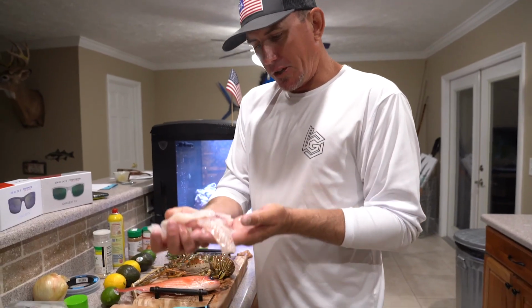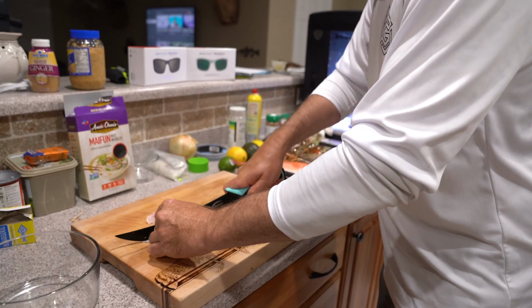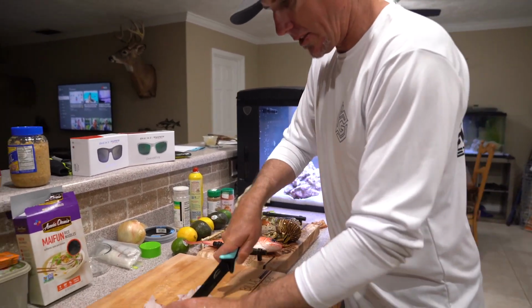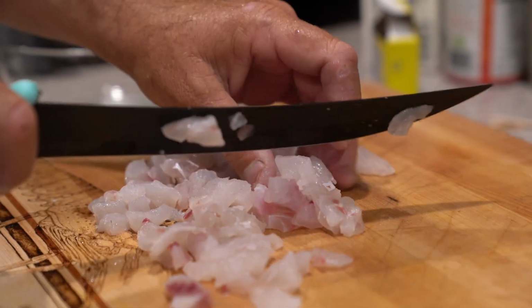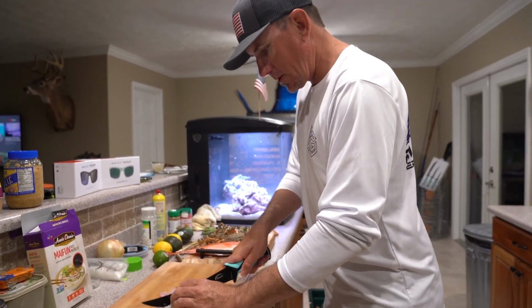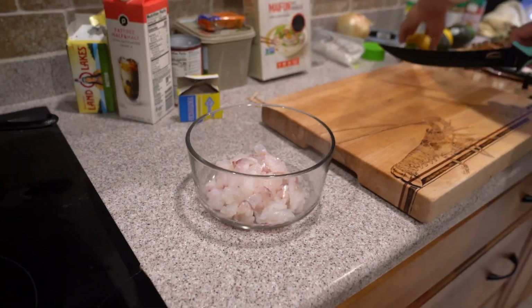So we have the lionfish and the squirrel fish all cut up like this. I'm going to make a ceviche but not like a crazy full of ingredients ceviche. I want it to be plain so you can taste everything and you can actually taste the meat. Do it just like this, cut everything up real small, about 1/2 inch chunks, some maybe more. Put it in there just like that.